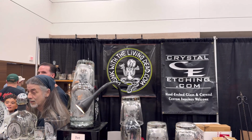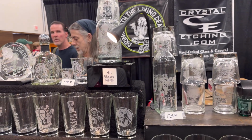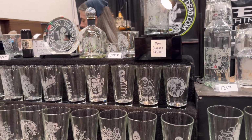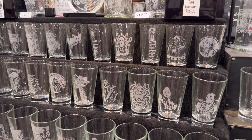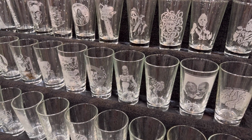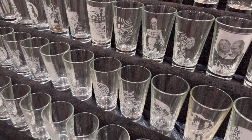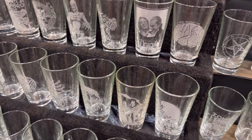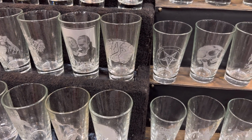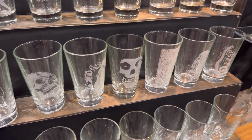This is the Drink with the Living Dead booth. They're here every year. They always have some great pint glasses on display that you can buy here as well. You'll see some of them here in these shots. It's all Michael Myers. He's Dracula. Good, how are you? It's all The Thing.